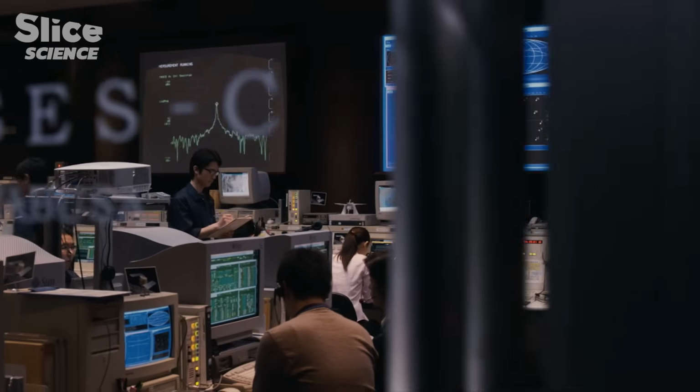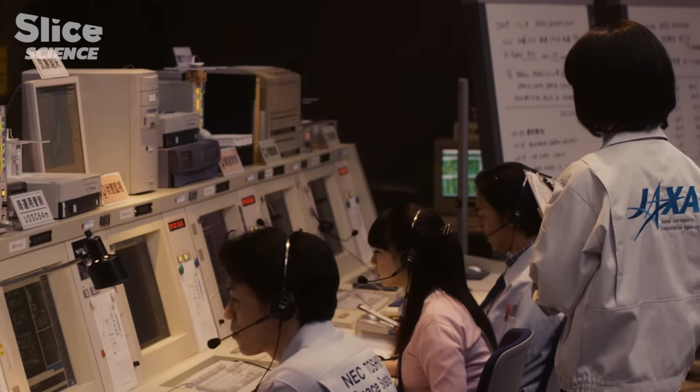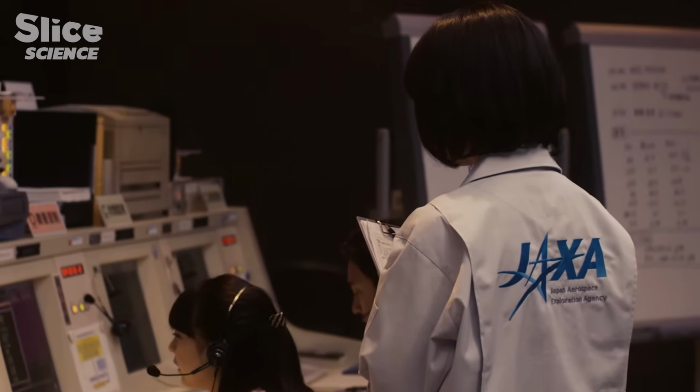The first sampling mission was launched by a country that had played little part in the space race, Japan. In 2003, the Hayabusa mission set off towards the asteroid Itokawa.